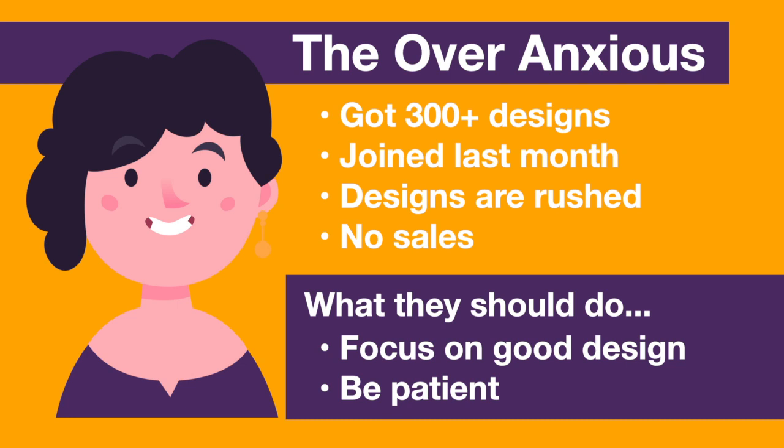Be patient and focus on good designs. It's not about putting lots and lots of designs. It's putting up lots and lots of designs that are good that people want to buy. So don't forget about that part. So that's for the over anxious. If this is you, then make sure to follow these rules.